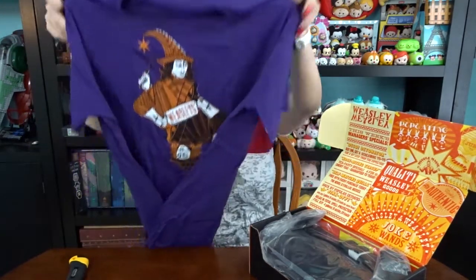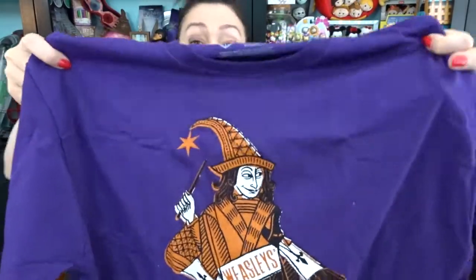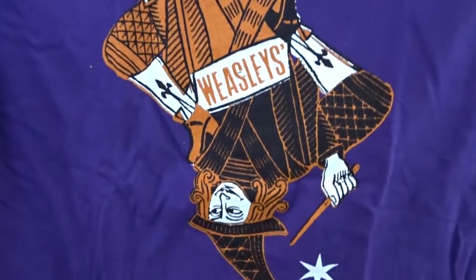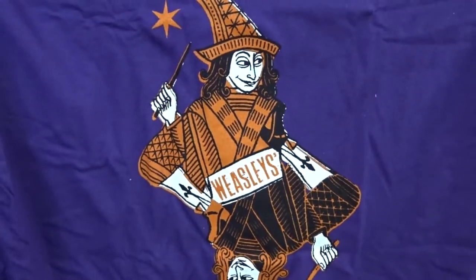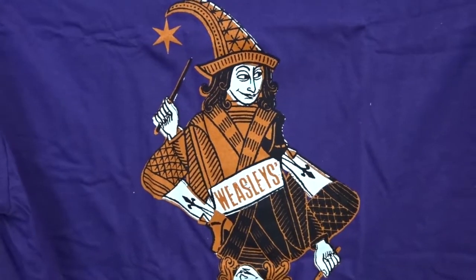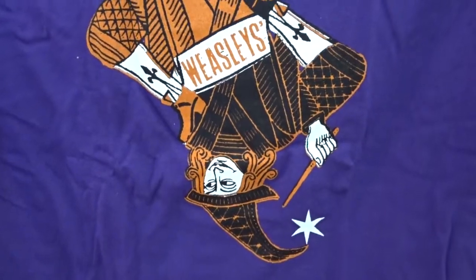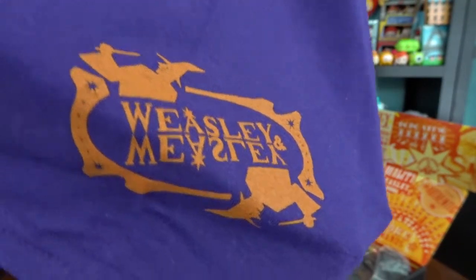Let's turn it around to take a closer look, and I will hold it up against myself also. Here, let me bring it a little closer. Purple t-shirt, and here are the wizards on the front of it. It's kind of like on a playing card. That's what it reminds me of. And it says Weasley's in the middle of them. And this is on the right arm of the shirt. It says Weasley and Weasley.